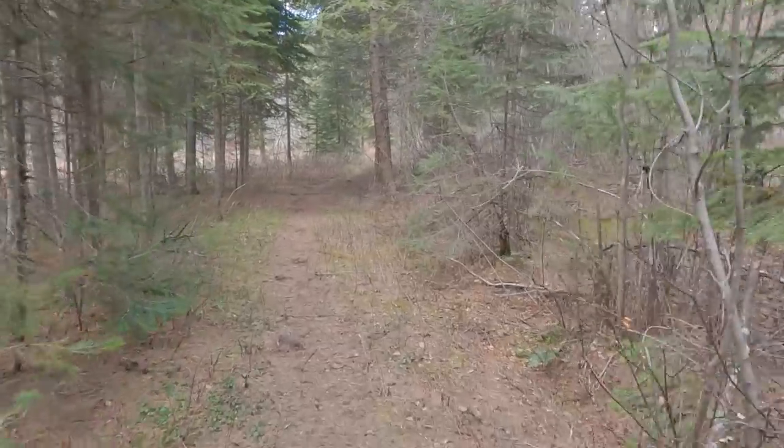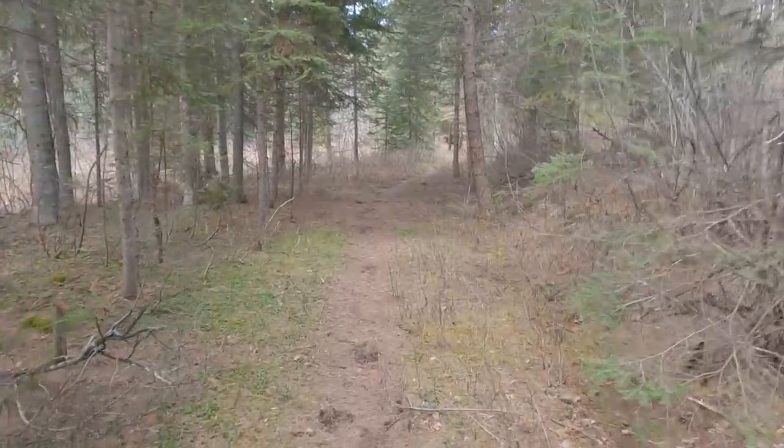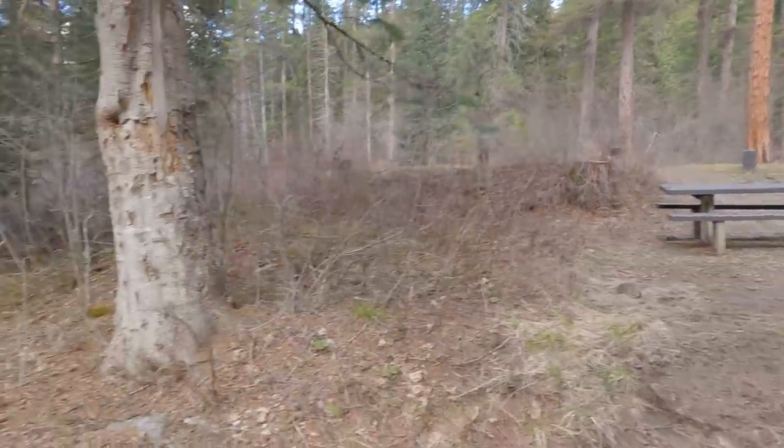So there's a trail this way and it leads to some of the other campsites. And they're all pretty nice out here. I mean, it's a really nice place. Especially if you wanted to float the river or anything, you have access. It's really cool. So there's another camp spot.